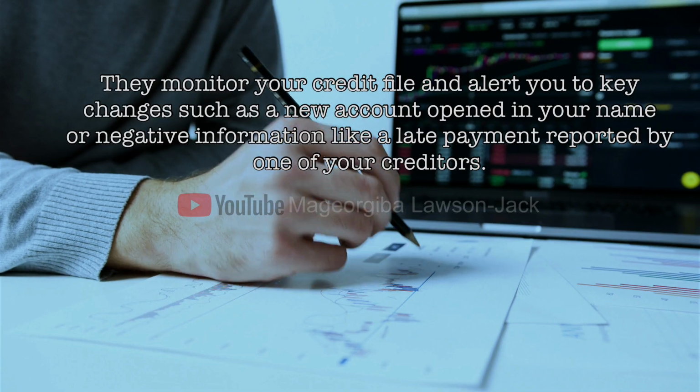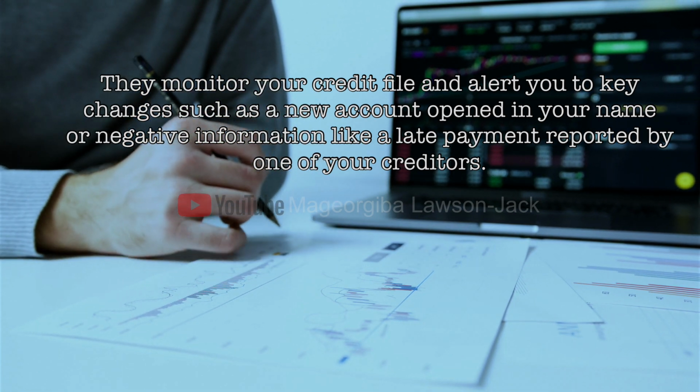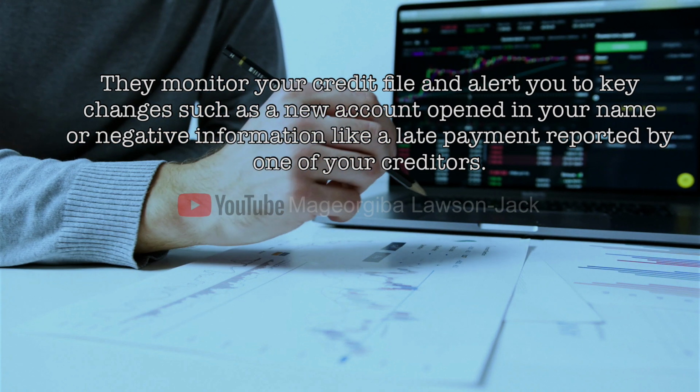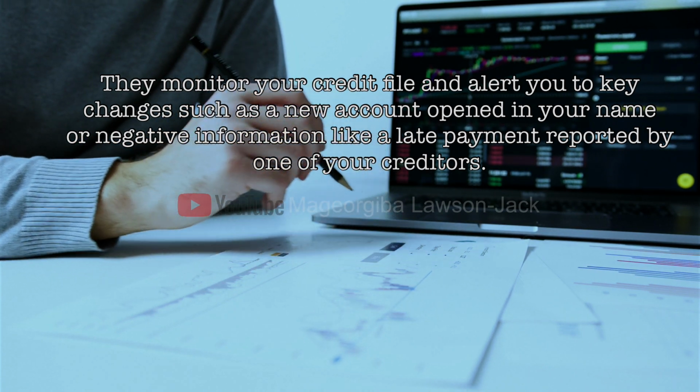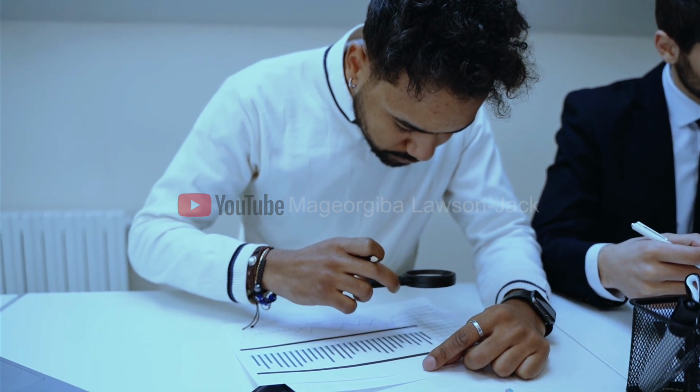A credit monitoring service acts as both a watchdog and a personal assistant when it comes to your credit. TransUnion and Equifax credit monitoring services give you frequent access to your credit history so that you can check your credit report as often as you like. They monitor your credit file and alert you to key changes, such as a new account opened in your name or negative information like a late payment reported by one of your creditors. Credit monitoring keeps you informed, helps you stay on track, and is a good way to maintain a healthy credit score. Credit monitoring can also help alert you to identity theft.